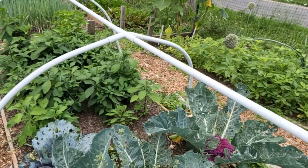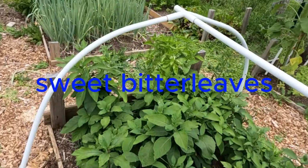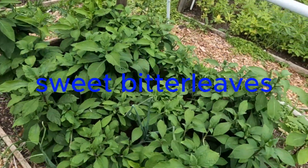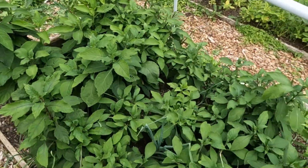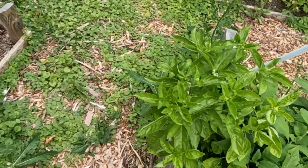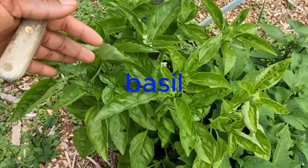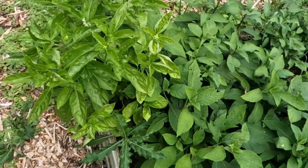Closer to my Brussels sprout bed, I have my sweet bitter leaf I harvested last time. They started growing back again, right there. Yeah, they are coming back again. I also have basil in here. This is basil right here. I need to harvest them. They are going to flower. I need to harvest them.